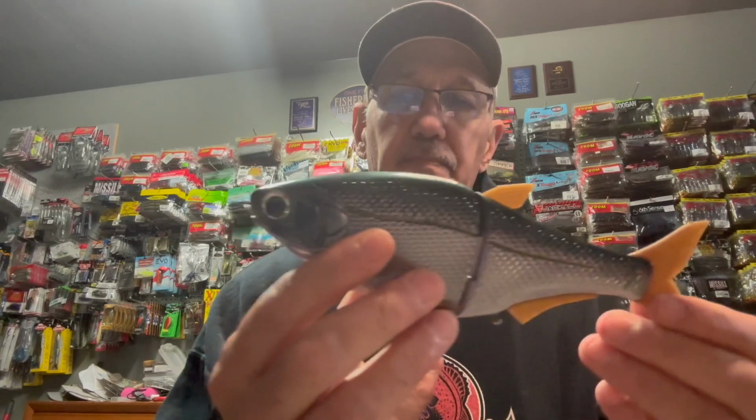And look, they don't swim very well. I'm messing around with weighting them, trying to get them to work right. And they will. They will work right once adjusted. Anyway, sometimes this is what you need to trigger. I will always have a glide bait on this time of year.